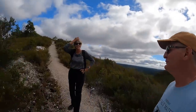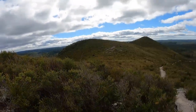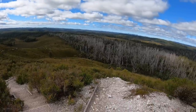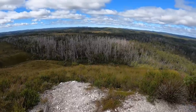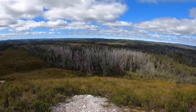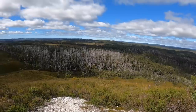Well, we haven't had the hearts pumping today yet, so this has been a good workout to the top of the lookout. We're not there yet. No. It's a little way to go, but not far. So when were the fires through here? 2016. So probably can see all the barren eucalypt trunks down there, all the dead ones. So 2016, Lisa's telling me, they had some big fires through here. Obviously knocked over quite a few of those trees.